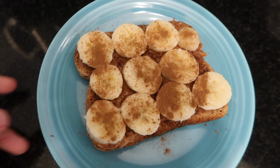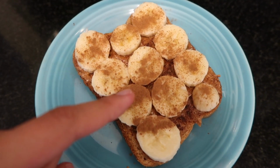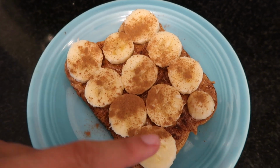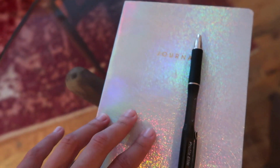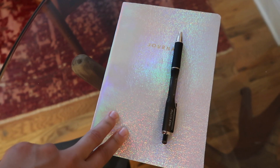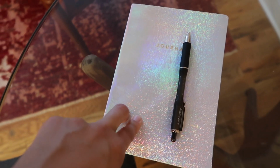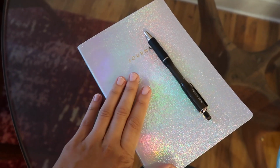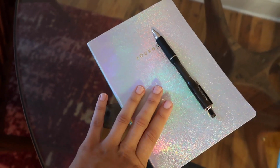So this is what I'm having for breakfast. I made some toast with honey almond butter and then banana and cinnamon over the top. And then in the morning, part of my routine is writing. I try to write something in this notebook every day, but I don't beat myself up if it doesn't happen every day. This is a place where I can put whatever is on my mind down on paper and get it outside of my head, which I find to definitely be helpful.